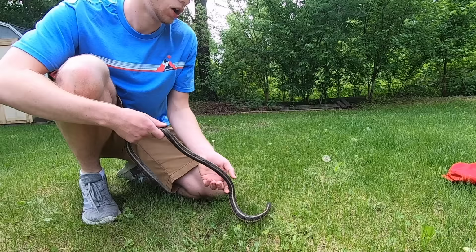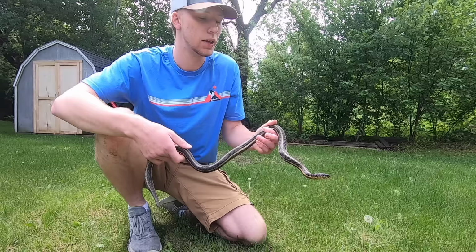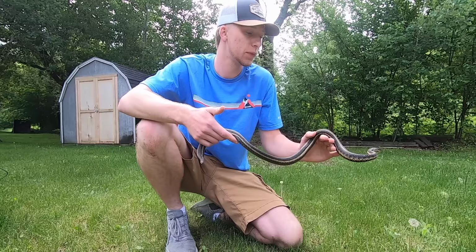All right, now one really cool fact that a lot of people don't know about garter snakes: they're actually mildly venomous. They have a mild neurotoxic venom, and it doesn't affect humans. You've seen he bit me a couple times. It doesn't affect me, I'm not gonna die. But what it does is it stuns its prey just long enough. So if it latches onto a toad, it's gonna slow it down with that venom, and it allows it to eat it much easier.